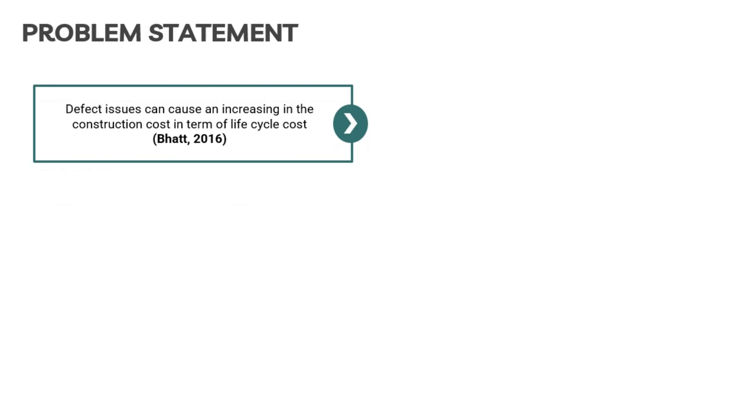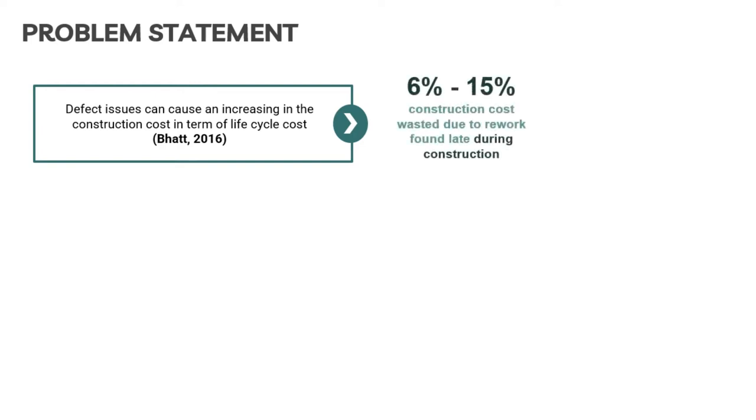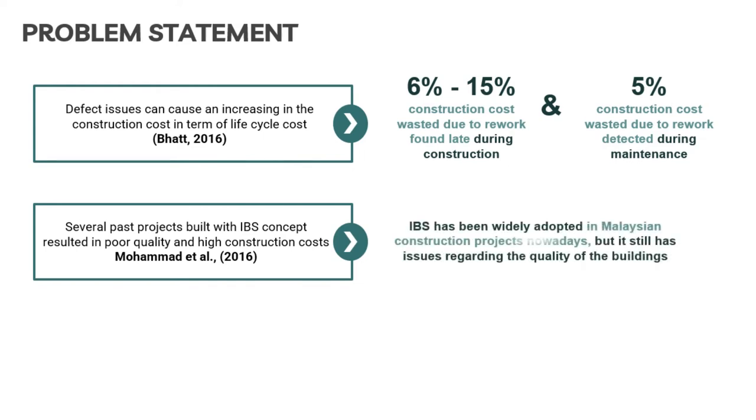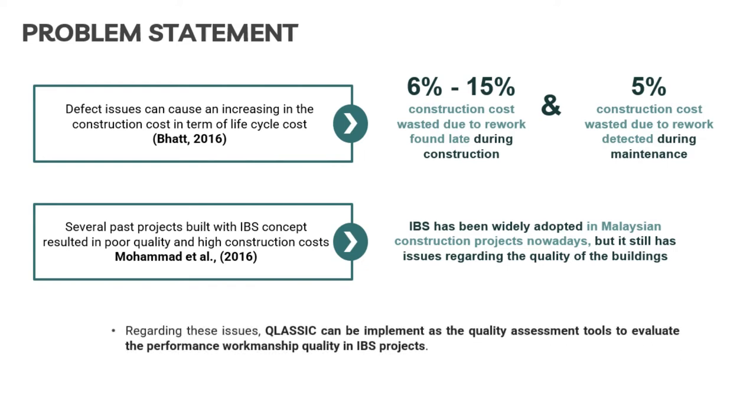Defect issues can cause an increase in the construction cost in terms of life cycle costs. 6-15% construction costs wasted due to rework found late during construction, and 5% construction costs wasted due to rework detected during maintenance. According to Muhammad Iti Alia 2016, several past projects built with IBS concept resulted in poor quality and high construction costs. IBS has been widely adopted in Malaysian construction projects nowadays, but it still has issues regarding quality of the buildings. Regarding these issues, QLASSIC can be implemented as the quality assessment tool to evaluate the performance workmanship quality in IBS project.